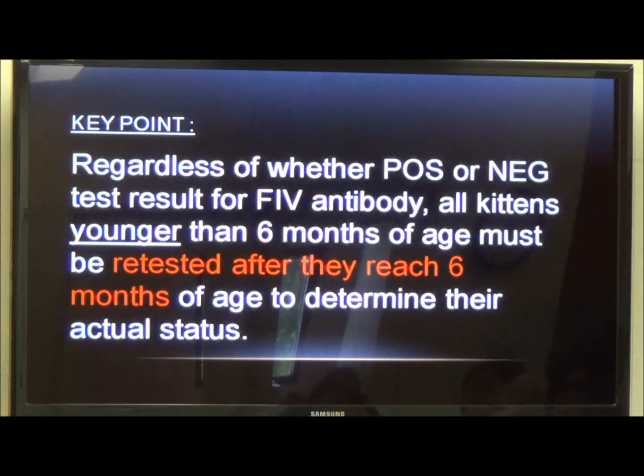Key point. Again, with kittens, I want everybody to understand that if a kitten is FIV positive, you should not make any decisions on the kittens until they reach 6 months of age. I had an experience years ago, when an owner got 2 kittens, and both of them tested positive for FIV. I tested them when they were 12 weeks, and the owner wanted to make some decisions.